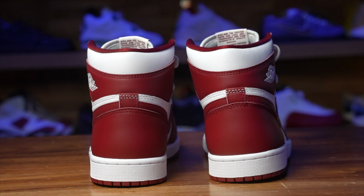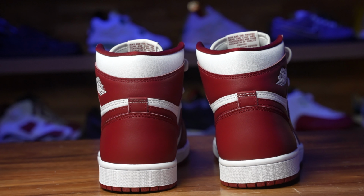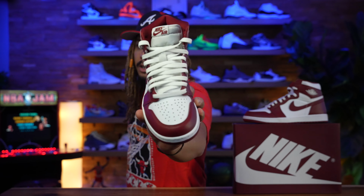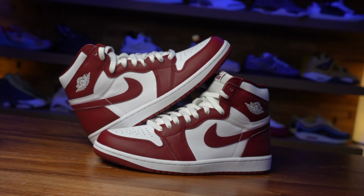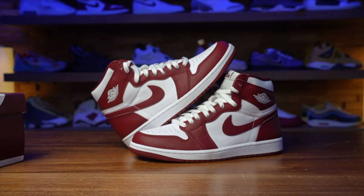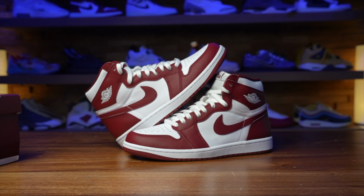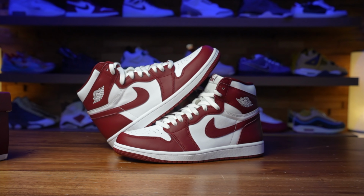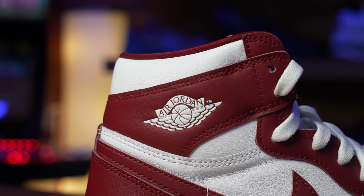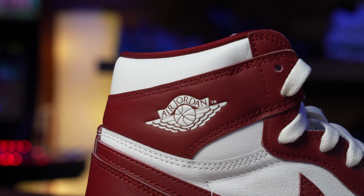On the inside, you got the burgundy with the white Jumpman. I don't know if you can see it. It's dark up in that hole right there, yeah, it looks dark, bro. You know what I'm saying? You got also the Nike Air on the tongue. I like the white with that, but I ain't gonna lie, they should have flipped it. I'm gonna be honest, I'm gonna be picky. But toe box good, leather quality nothing insane, pretty typical for this type of color blocking.